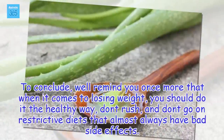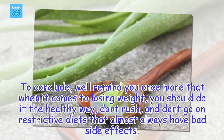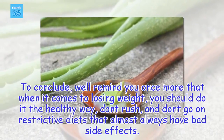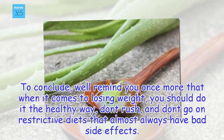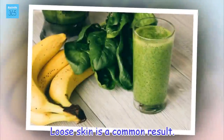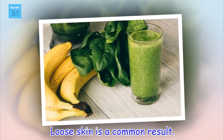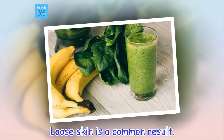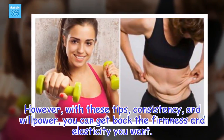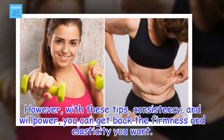To conclude, we'll remind you once more that when it comes to losing weight, you should do it the healthy way, don't rush, and don't go on restrictive diets that almost always have bad side effects. Loose skin is a common result. However, with these tips, consistency, and willpower, you can get back the firmness and elasticity you want.